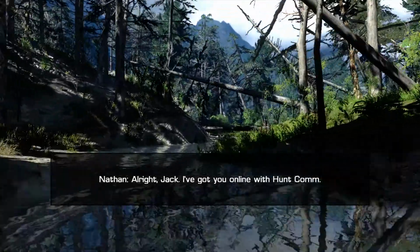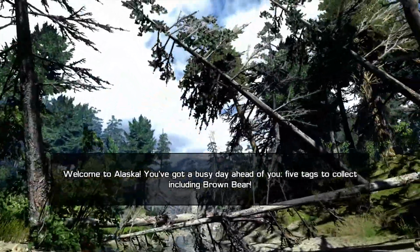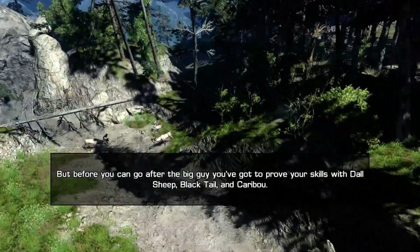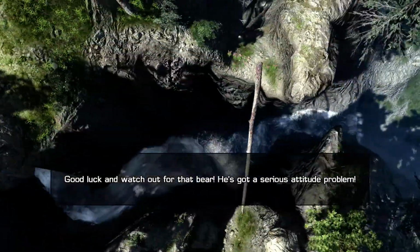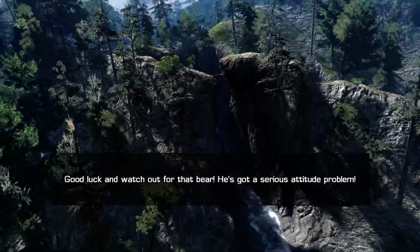All right, Jack. I got you online with HuntCom. Welcome to Alaska. You've got a busy day ahead of you. 5 tags to collect, including brown bear. Before you can go after the big guy, you've got to prove your skills with Dall sheep, blacktail, and caribou. Good luck, and watch out for that bear. He's got a serious attitude problem.